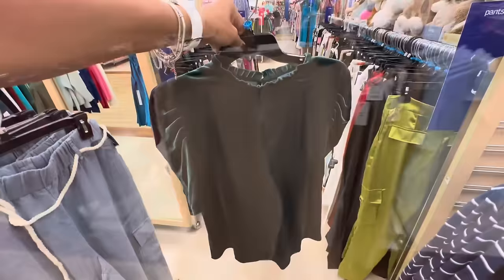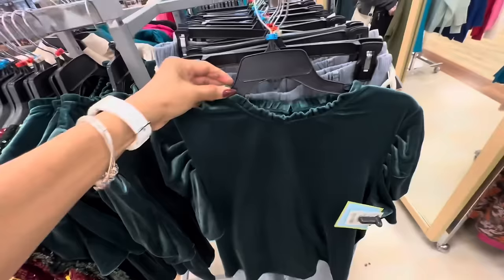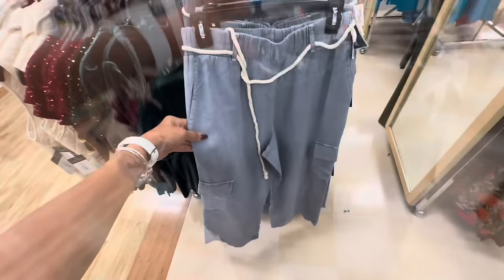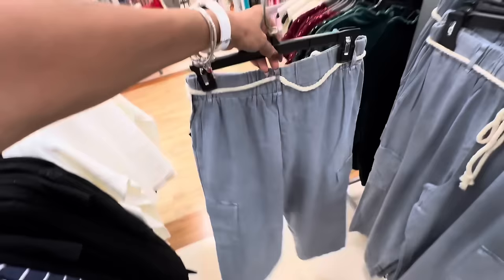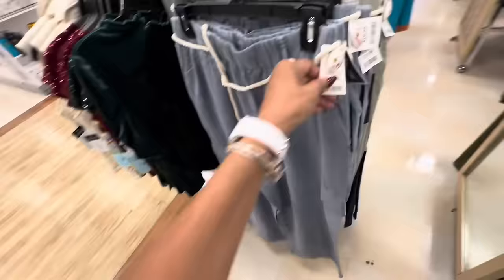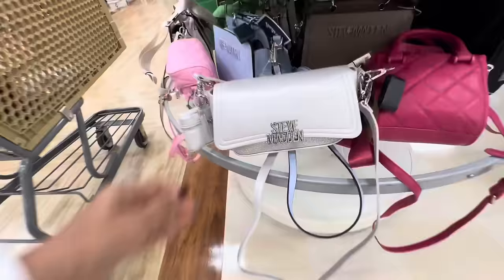Okay, this is also a velour top, green. Keyhole and button. I love the ruching on the sleeve. High neck. Well, semi-high neck, right? Okay, $20. Oh, I like these pants right here. The cargo, wide leg, linen. This is something I would wear. Relaxing, right? I could vlog all day. $20, and they have it in a light green. I prefer the blue. Look at this Steve Madden right here. This is the first time I'm seeing this.